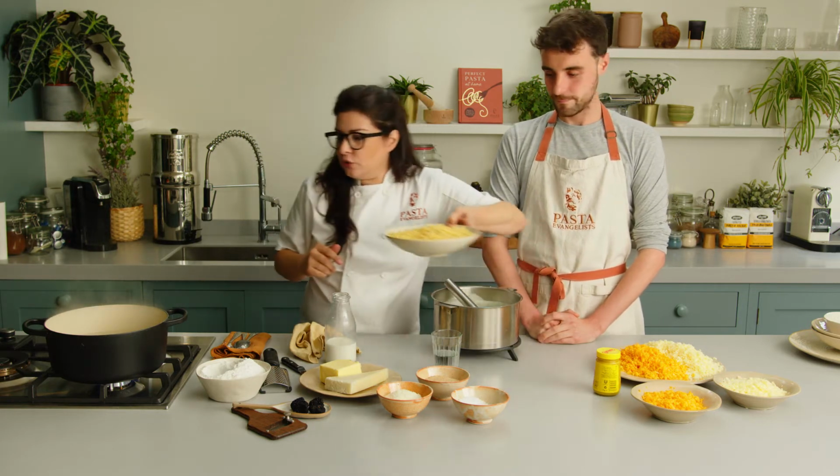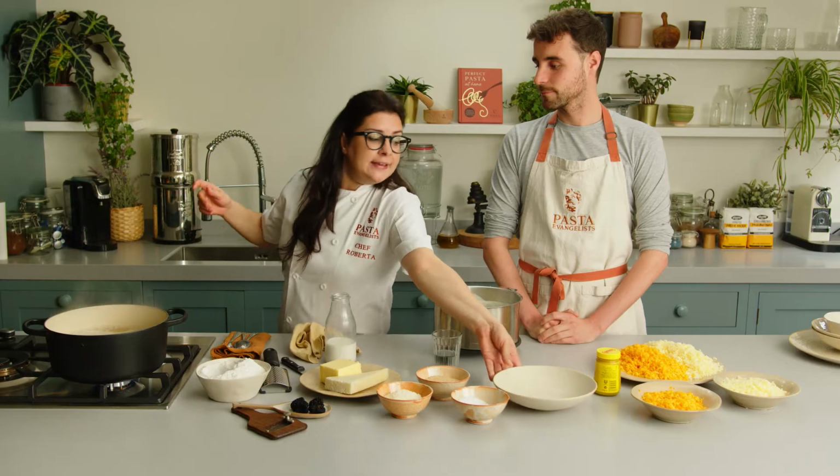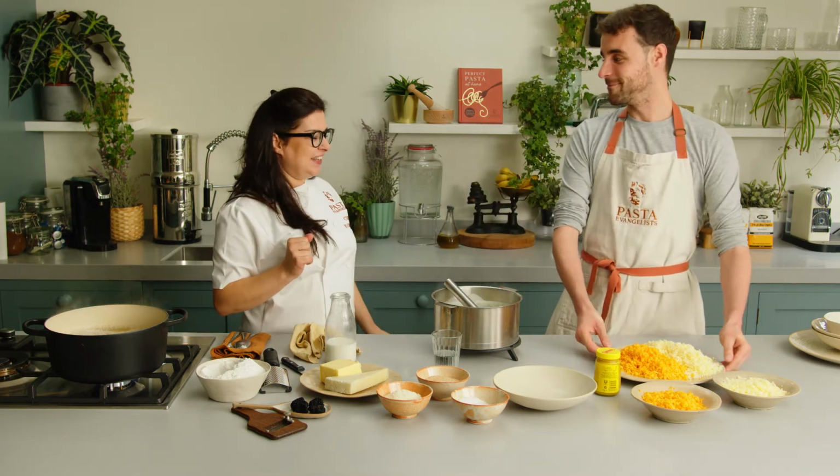So we are ready to go in, and you can, my love, slowly add the cheese and also your secret ingredient.